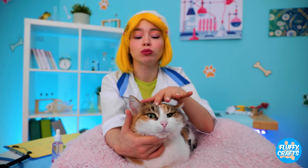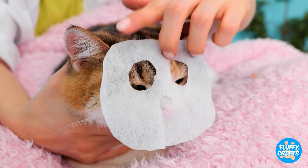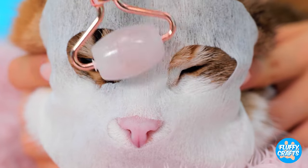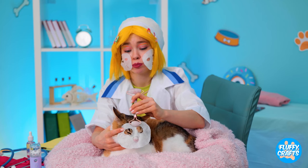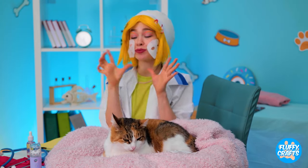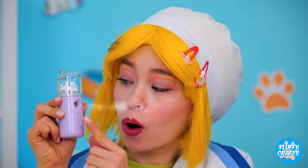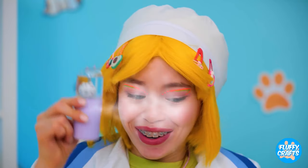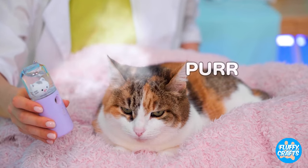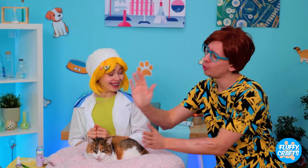And we're just getting started. Try this face mask on for size and get rolling. You know, these masks are so great. Save some for yourself. Next up, it's time for a soft, soothing mist. And pretty soon, your cat won't stop smiling.